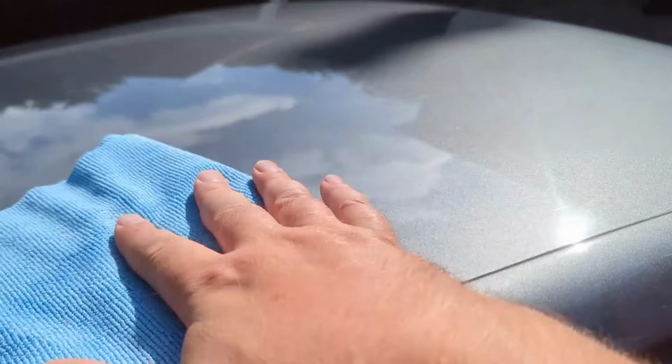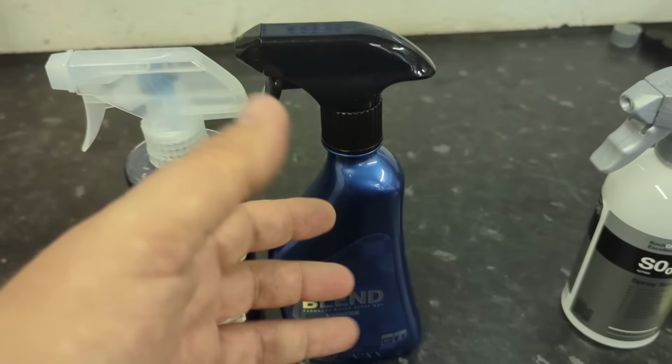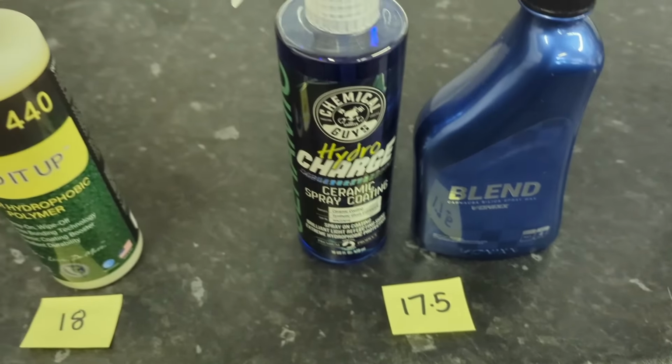You get a bit more shine when you buff it back. It's got that little bit of wow factor that you're probably getting from the carnauba. Like when you polish an interior bit of furniture, it really shines it up. It's not particularly slick when you apply it though, but pretty good. That's a respectable amount of marks.